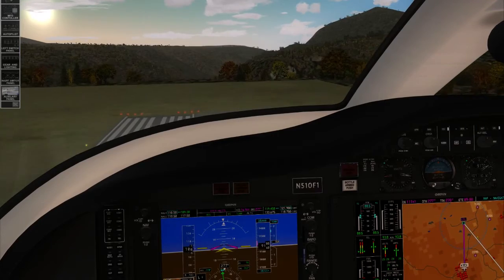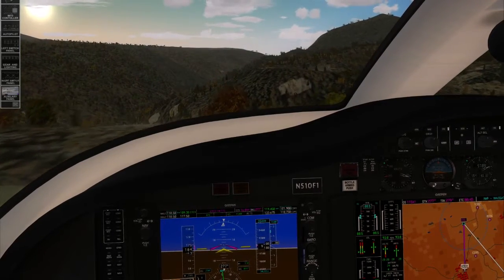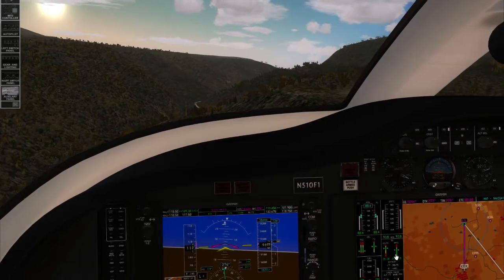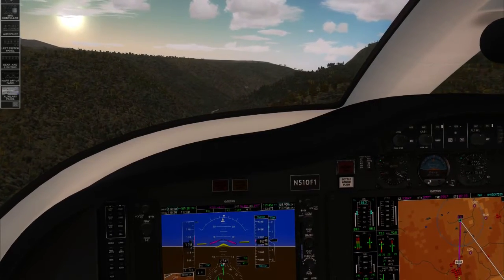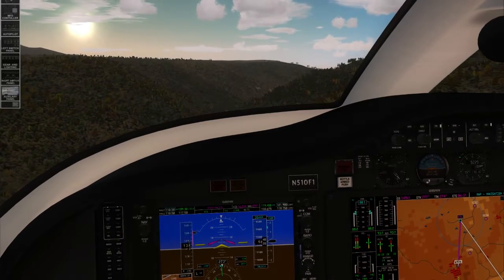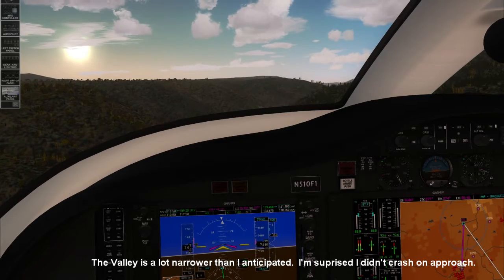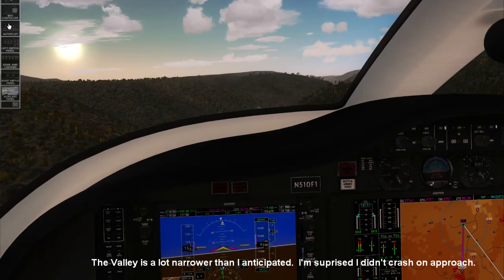Oh shit, that's what I had to land on the last time. Oh my god. Oh wow. I knew I had to come into a valley, but damn. Don't sink. Shut up. Alright. Throttles to the metal. Let's go ahead and maintain a rate of climb of about 1500 until we turn on the autopilot.